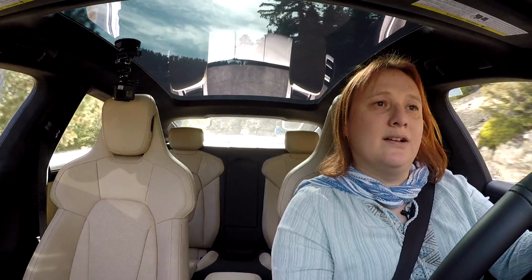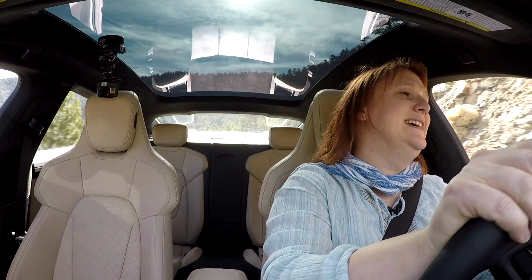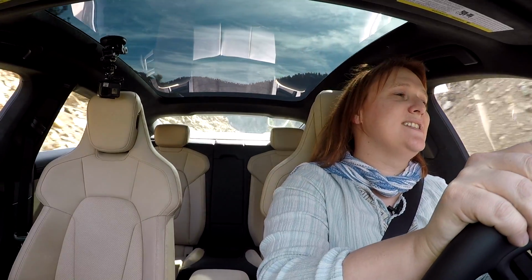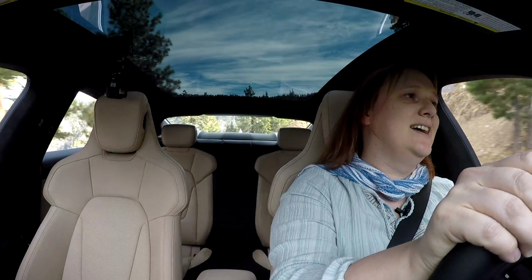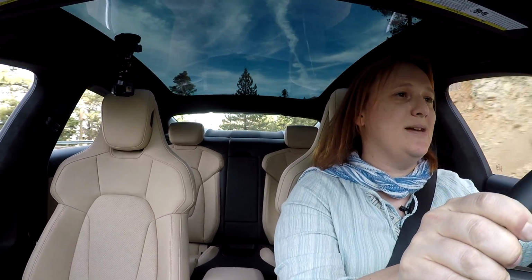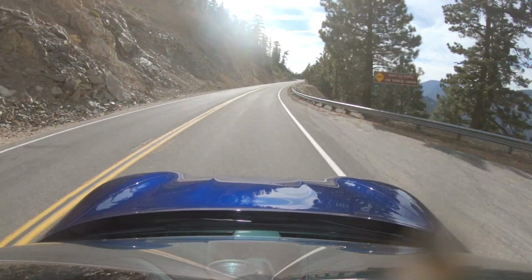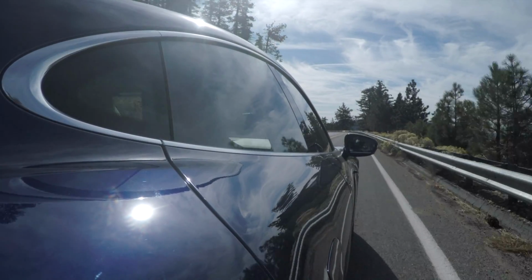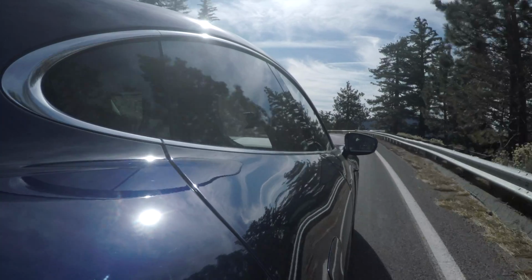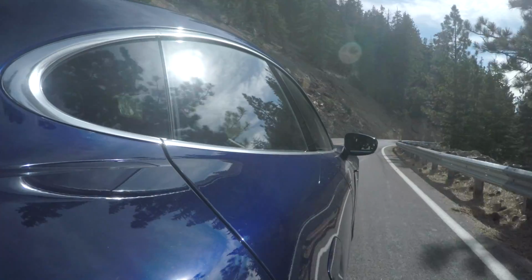Wow. So how does a Taycan handle on these twisty roads? You could lose your license very, very quickly. But you'd have a big grin on your face at the same time. You know, I've got to say, if I was driving a Tesla along here, I wouldn't feel quite as relaxed as I do in the Porsche, because the brakes on this Porsche are insane.